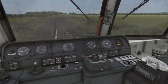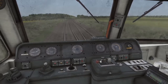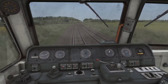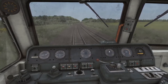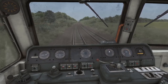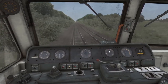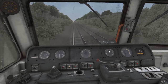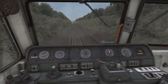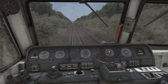Gotta love these open fields, don't you? So we are coming up to Danemore again. This side isn't as much of a bank as the other side, but it's still a bank. It's sort of like a ski jump, it goes up and then over sort of thing.